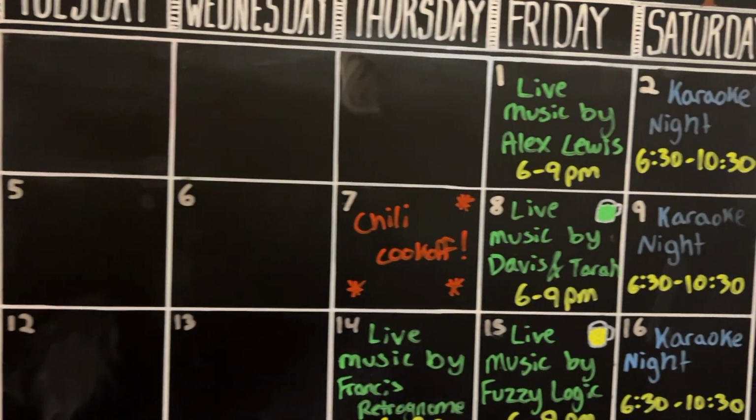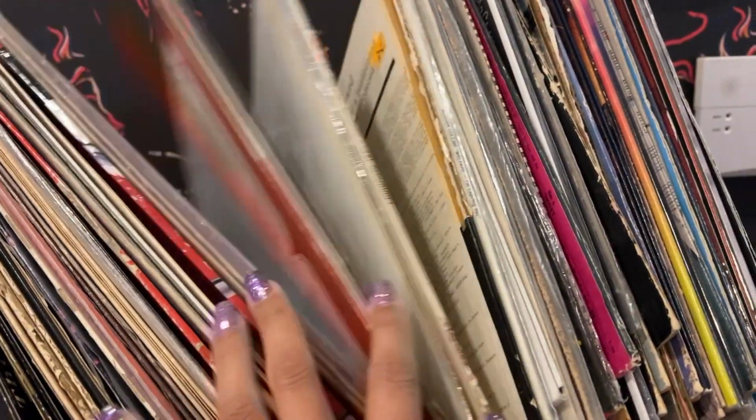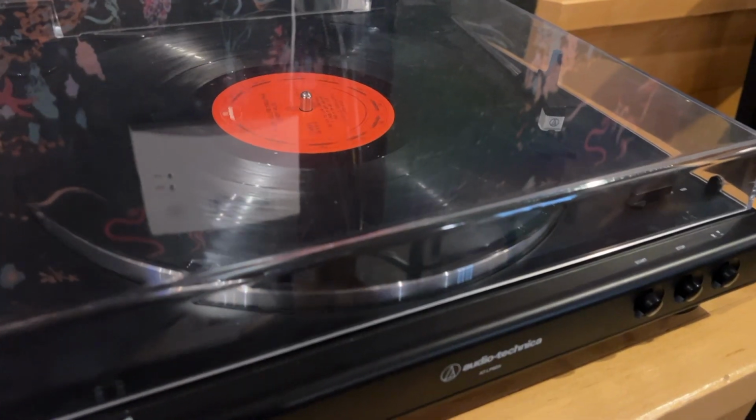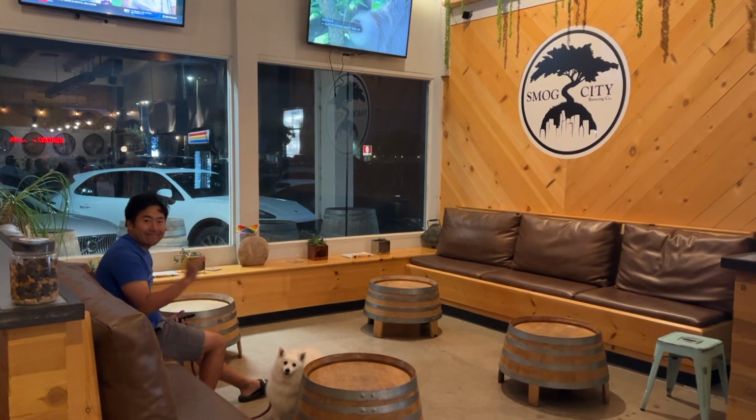We have smaller events here, like our karaoke night. We do our comedy night once a month, and on Sundays we host Vinyl Sunday, where our regulars bring us lots of vinyls to listen to. And it's just an all-around more kind of quieter but more eclectic vibe.